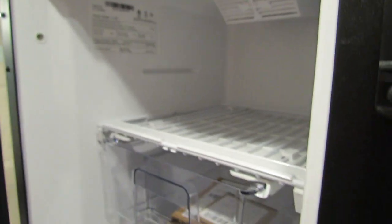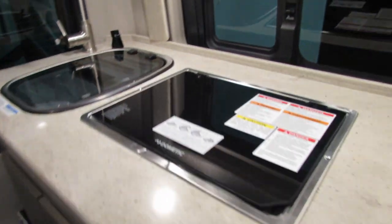Okay, moving to the back here. Let's go see what the... Oh, it's a nice, cute little refrigerator. Tiny freezer, but yeah, that's nice. I like it. Very small. And they've moved the galley to the back. That's a very interesting move.